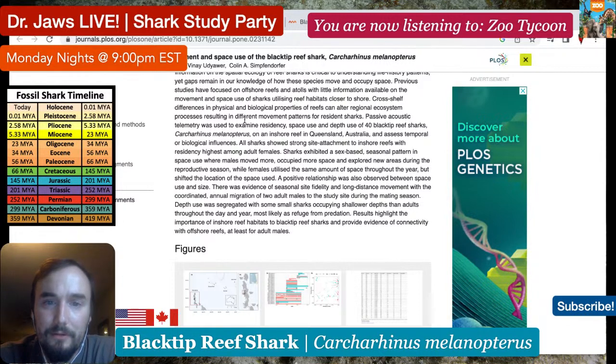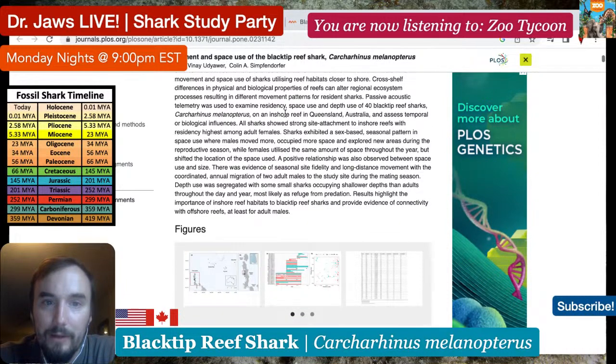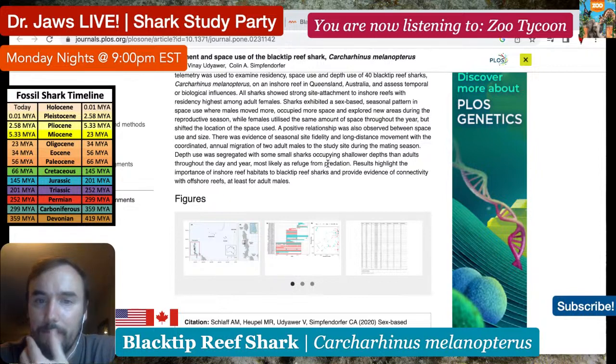Passive acoustic telemetry was used to examine residency, space use, and depth use of 40 blacktip reef sharks, Carcharhinus melanopterus, on an inshore reef in Queensland, Australia, and assess temporal or biological influences. All sharks showed strong site attachment to inshore reefs, with residency highest among adult females. Interesting. Sharks exhibit a sex-based seasonal pattern where males move more, occupy more space, or explore new areas during the reproductive season, while females utilize the same amount of space throughout the year, but shift the location of space used.